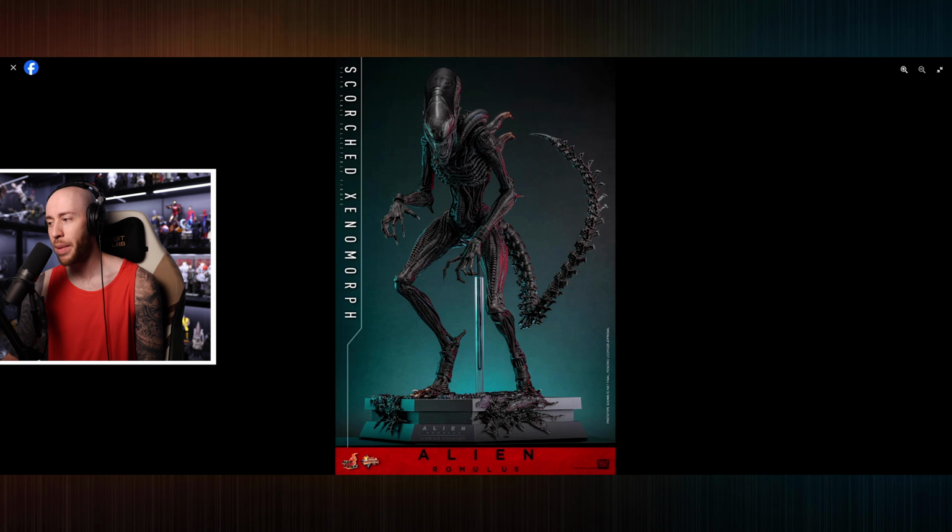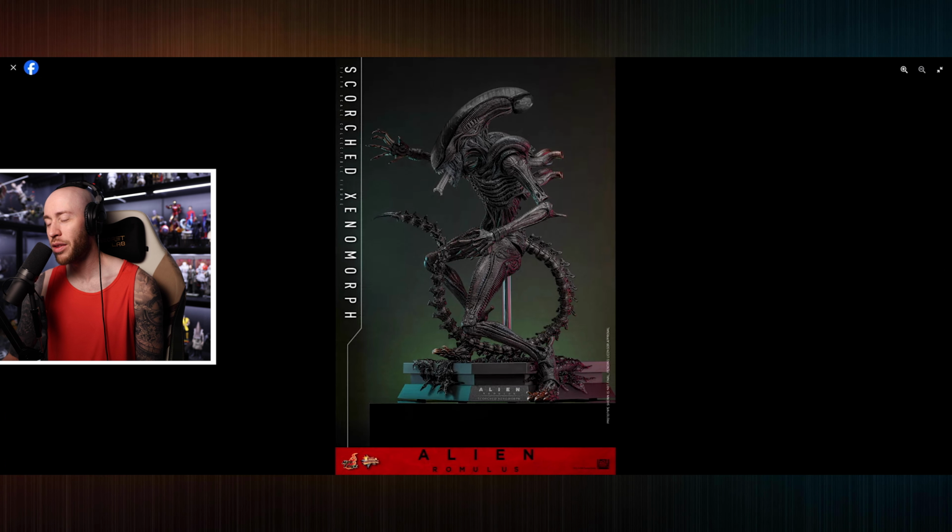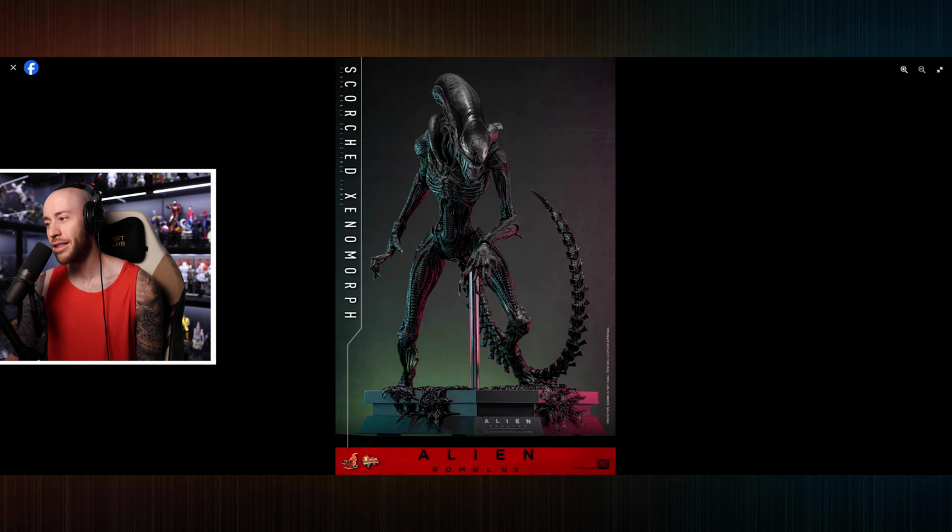And then this cool light up base. Man, this is just so cool. Again, wrapping the tail around the base like that just looks really cool. God, this has so much presence.